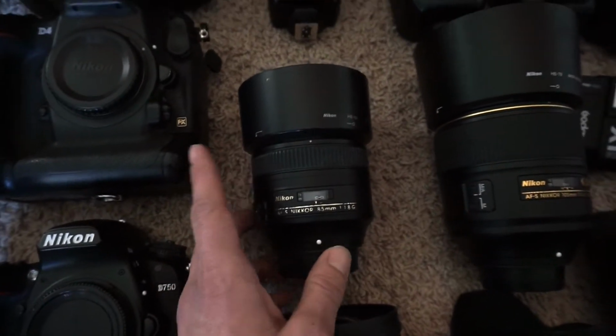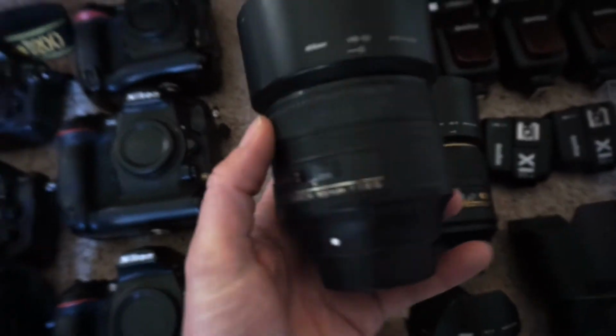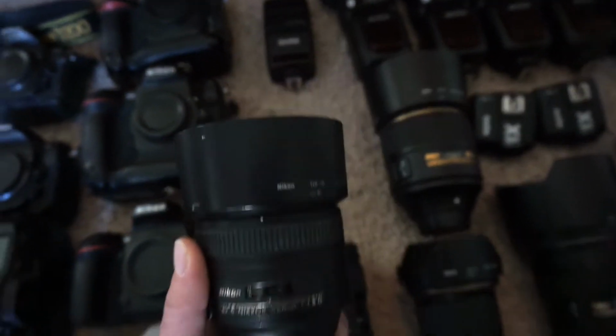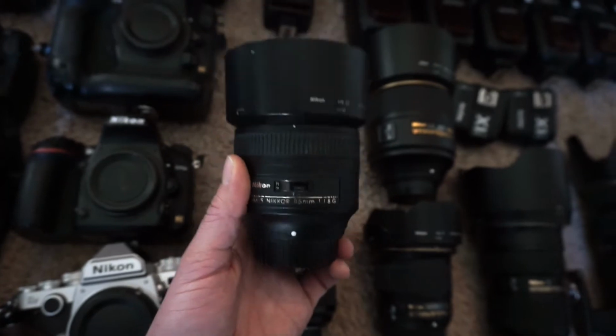This is an 85. Don't really use this too much. I give this off to my wife when she's shooting on the same day as me, but this lens right here, the 85 1.8 by Nikon, is the best lens for the money. At just under $500, it's an absolute steal. The image quality it produces is absolutely phenomenal.